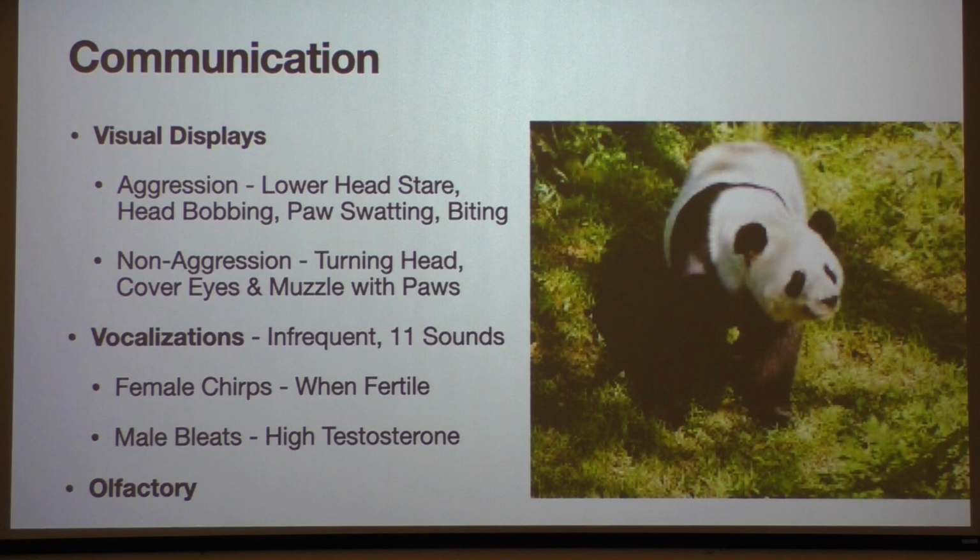As far as communications, a couple of different methods. Visually, they'll show aggression with their head bobbing up and down, maybe paw swatting and biting. Non-aggression, they'll turn their head, maybe cover their eyes or cover their nose with their paws. It's basically signals to each other. They do make sounds, but they're generally quiet. The most sounds you hear is when the female wants to breed. She chirps like a bird when she's fertile, and the male bleats when his testosterone level is high. They mainly rely on the sense of smell, though.